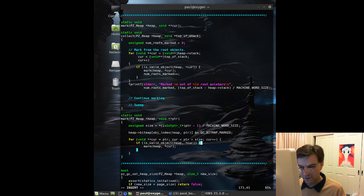So, for this next one, use valid object. Yeah, I also want to check that it hasn't been marked already. So is valid object and is marked.